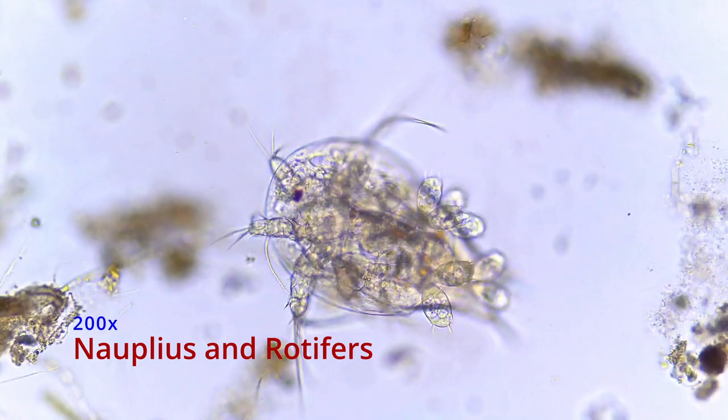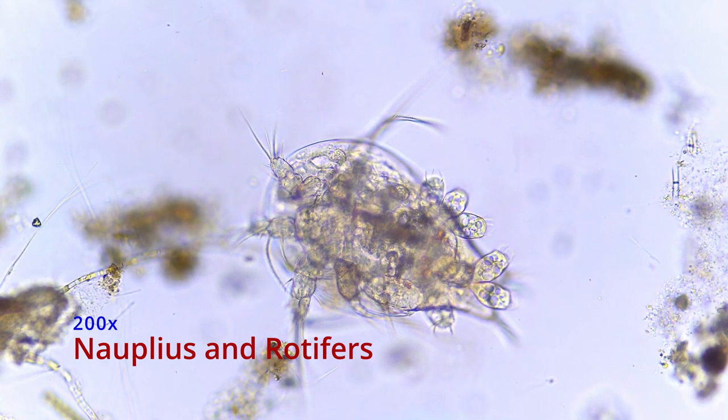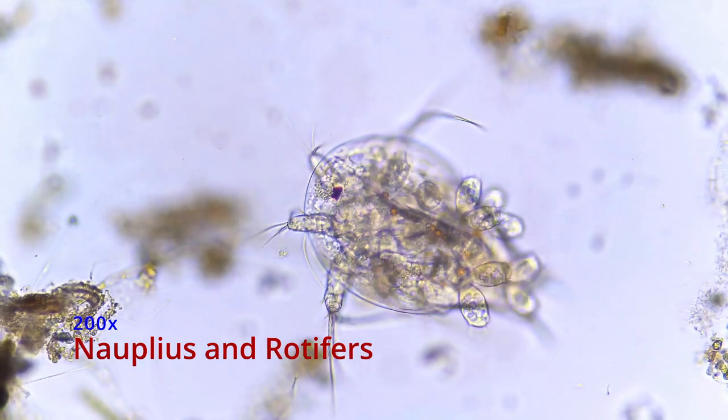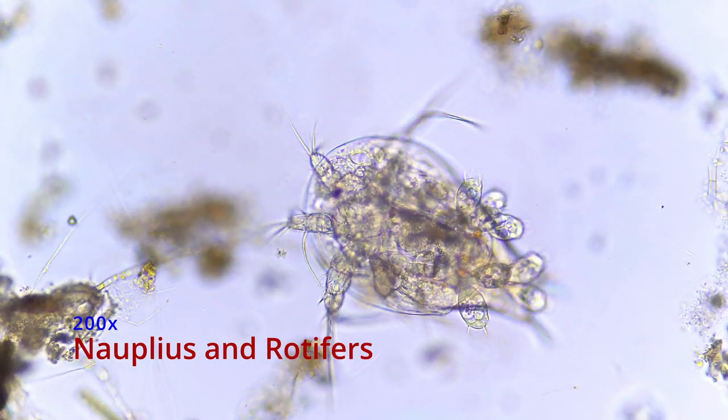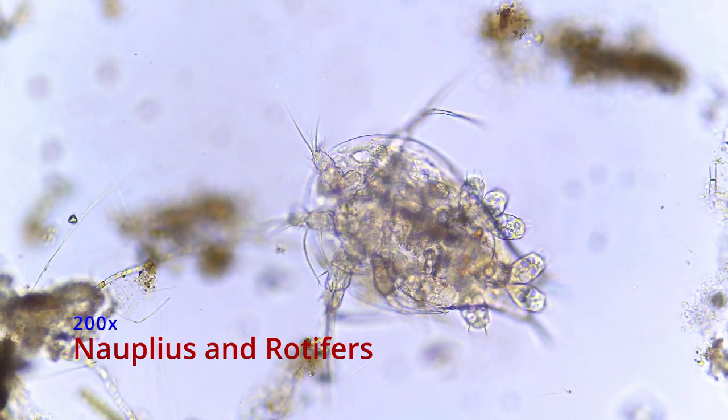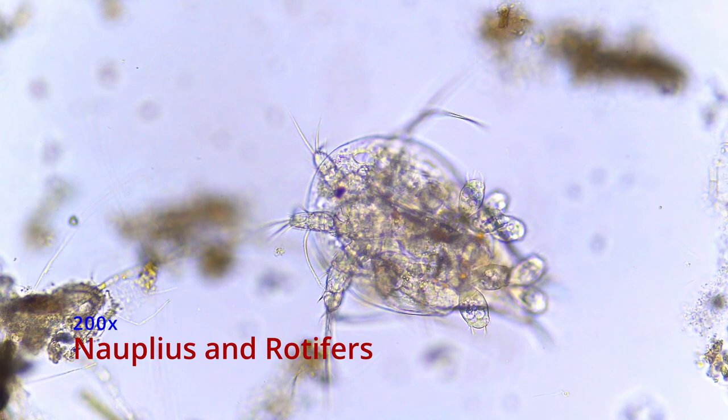It didn't work out that well. The nauplius is moving slower and slower till it lies completely still. The rotifers don't care. In the Netherlands we have an expression: rather a good neighbor than a friend far away. Well, with such neighbors, you don't need enemies.